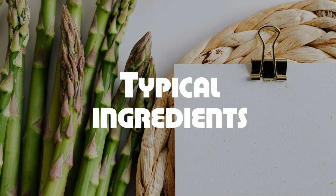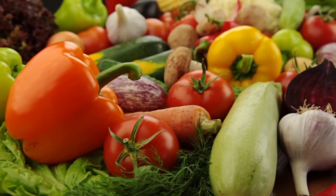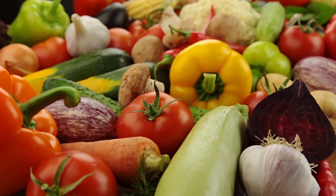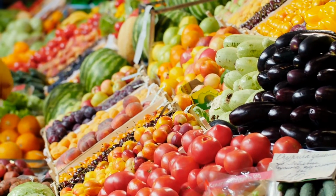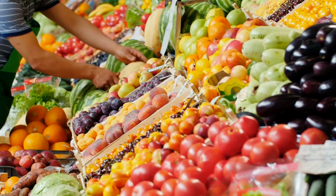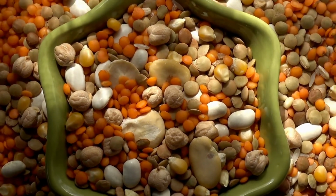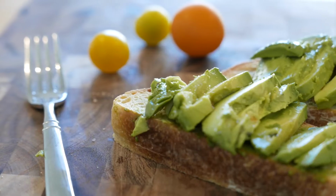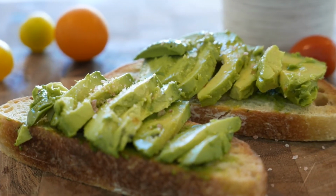What are some typical ingredients on the Mediterranean diet? Often you will see vegetables such as tomatoes, peppers, onions, eggplants, zucchini, cucumber, leafy green vegetables, plus others. Fruits such as melons, apples, apricots, peaches, oranges, lemons. Legumes: beans, lentils, and chickpeas. Nuts and seeds: almonds, walnuts, sunflower seeds, and cashews. Unsaturated fat: olive oil, sunflower oil, olives, and avocados.